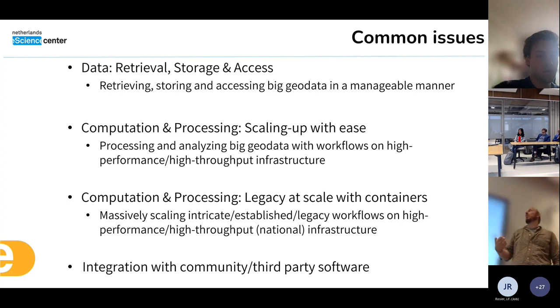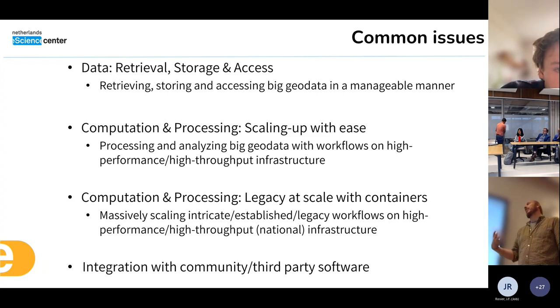So you have data, which is the retrieval, storage, and access of data. You want to access big geodata and work with it in a manageable manner. When you have the computation and processing, you want to scale your workflows on high performance or high throughput computing. Specifically for the use cases that we're looking at, it's more high throughput than high performance. You just want to do a lot of the same thing as fast as you can in parallel. And you also have the question of legacy workflows at scale. So can you use containers to massively scale intricate established legacy workflows on these platforms?